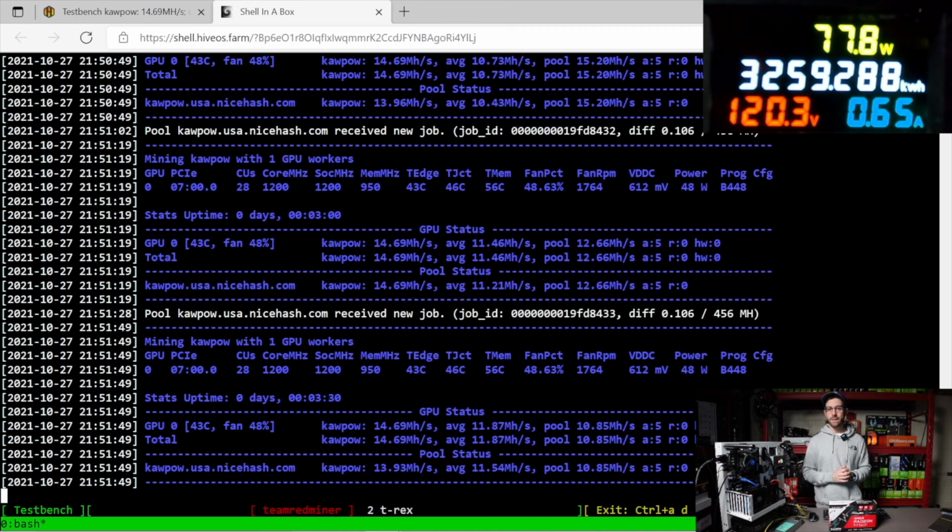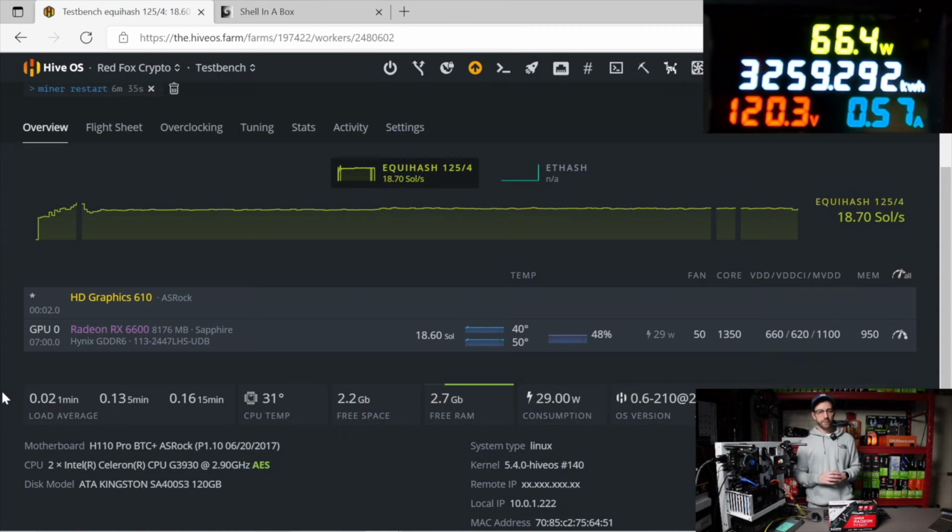All right, last one we're gonna do is Flux. Last but not least, we've got Flux mining here in Hive OS. You can see the hash rate I'm pulling here is 18.6 solutions per second at about 66 watts at the wall. Now this one, I had to mess with the overclocks for a while and actually spent quite a lot of time trying different things for Flux.